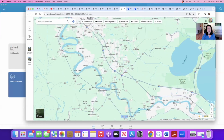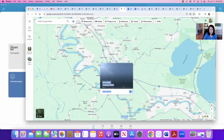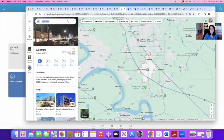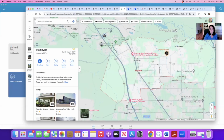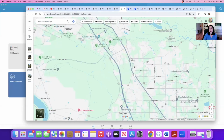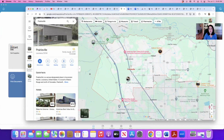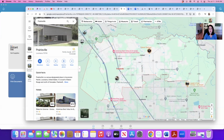So we're back over here on the map. You've got Prairieville. There's Gonzales. Gonzales is probably the next biggest place in the parish. Let's see if I can do Prairieville. So this is Prairieville. Let me scoot over. It's kind of a big parish also.